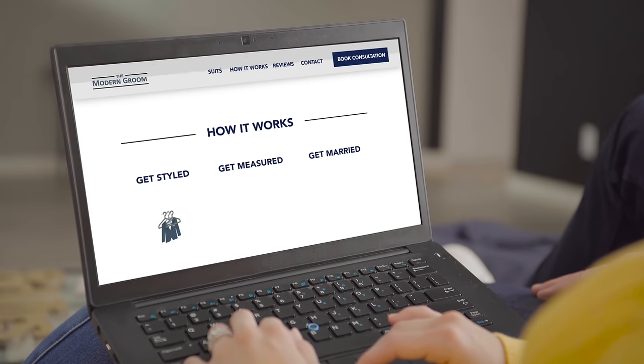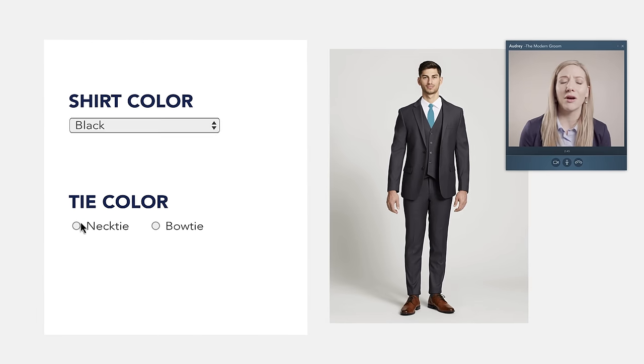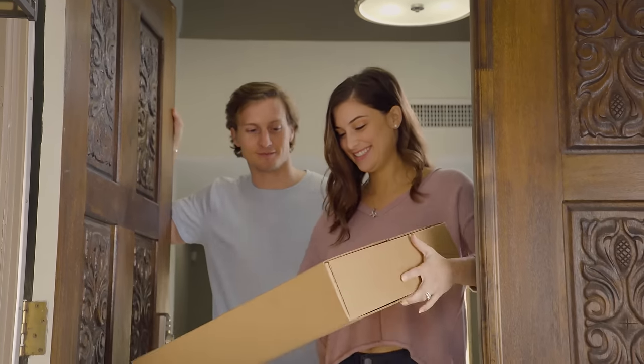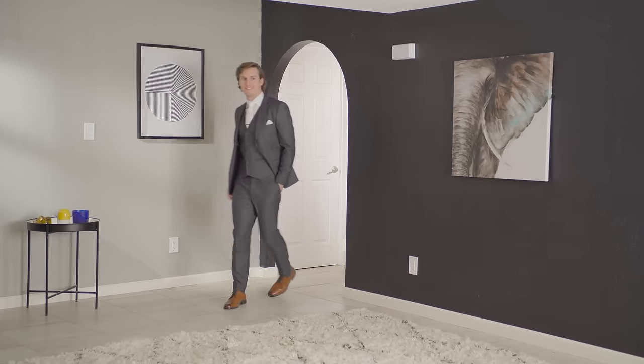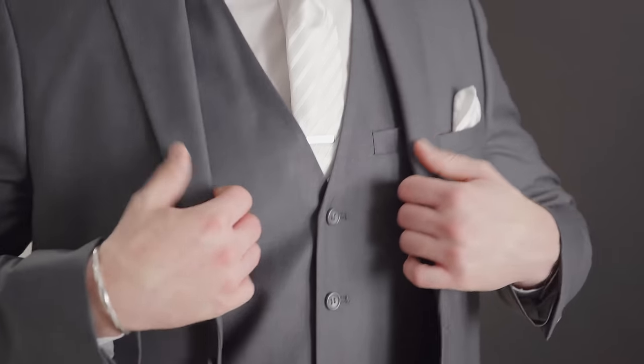Our online suit builder allows you to create your groom and groomsmen's looks in just a few clicks, as your online wedding stylist guides you through how to pick the right style and fit. Once you build your suit, we'll send it right to your door for him to try on. The best part is, your guy not only gets a complete suit tailored to him, he gets to own it, all for around the same price as a rental.